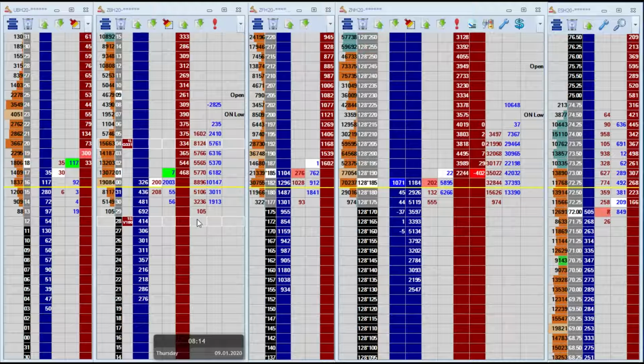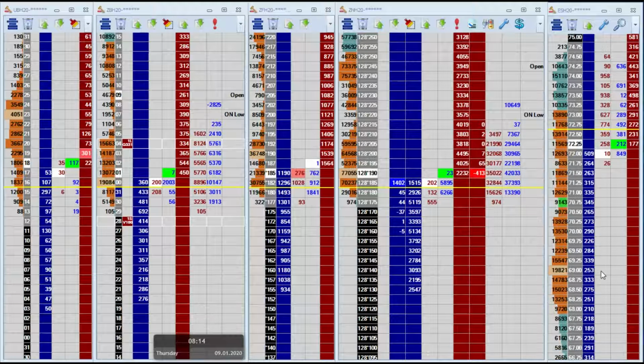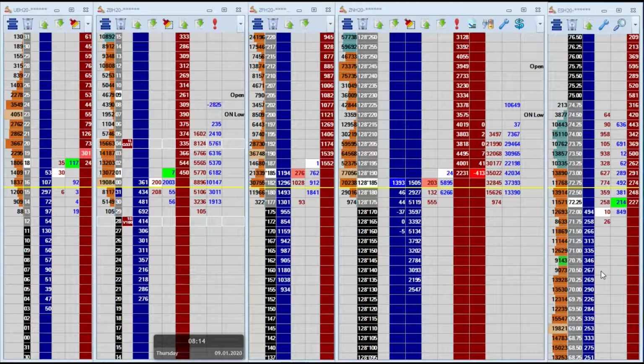Get this ES to drop in, maybe get back to the point of control. That might give me an extra tick on this trade. But more than likely, ES will just keep going higher like it has been in these low volume, low liquidity environments, and I'll be lucky to get a tick out of this trade. That's the most probable scenario.